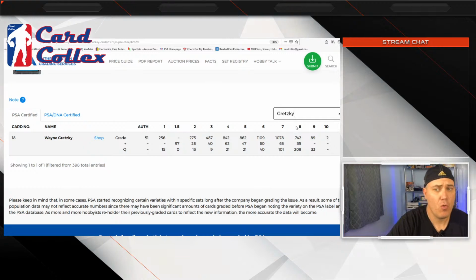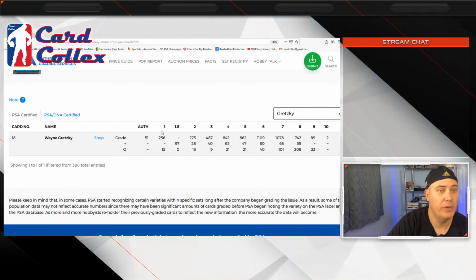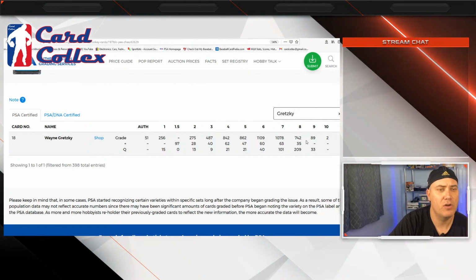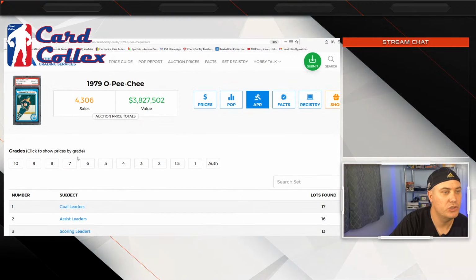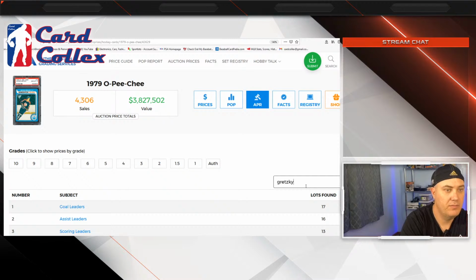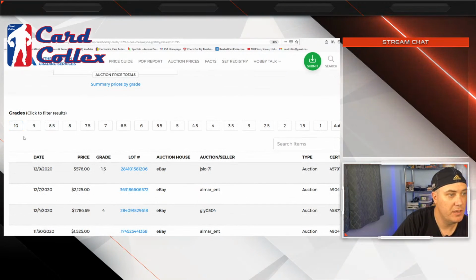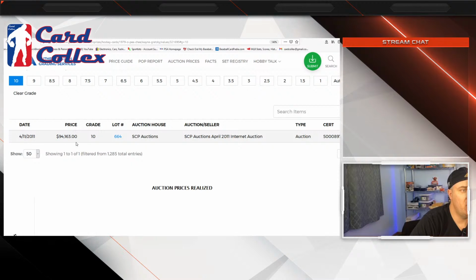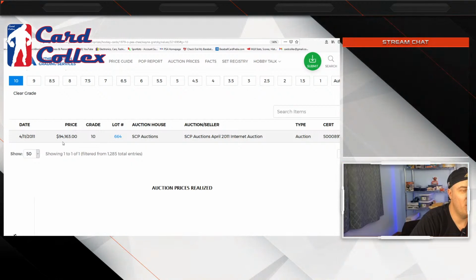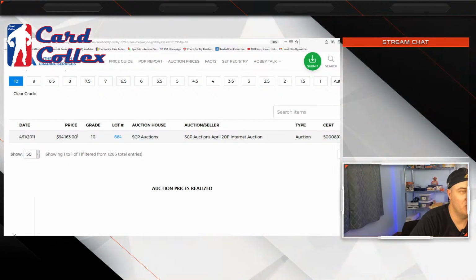And we go to PSA. So there are 2 PSA 10 Gretzkys, 89 9s, 742 8s. I think I was seeing an 8 goes for like 12 grand or something like that. But we can see the sales. I think it will show the Gretzky sales, even though they're not eBay sales. It doesn't show any other Gretzky sales. It shows one sale of a PSA 10 in 2011 for $94,000 at SCP Auctions. So this card has gone up 1,000% in the last 10 years, basically.